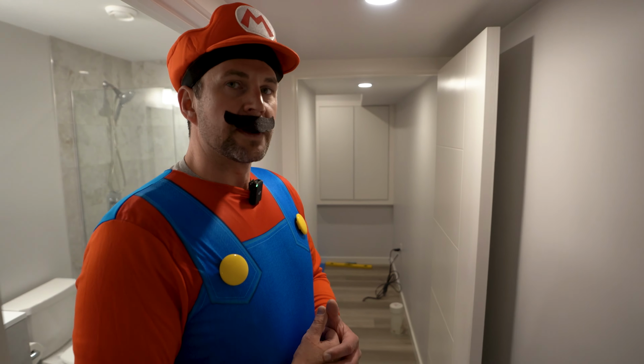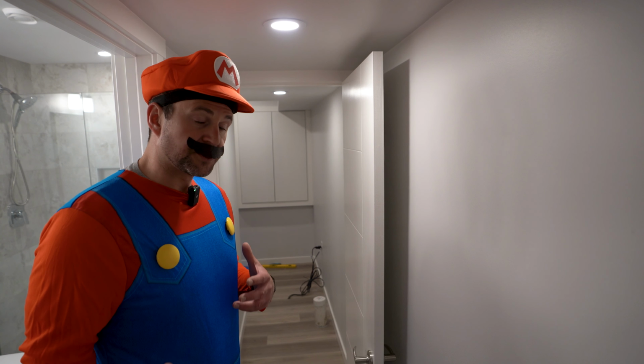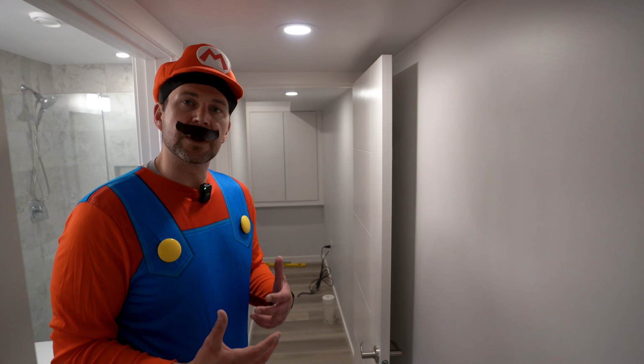So again, clients wanted storage. They had a lot of things, and one of the big concerns with starting this basement development was, hey, where are we gonna put all our stuff?